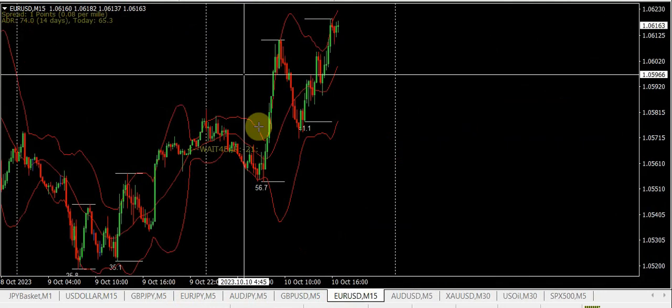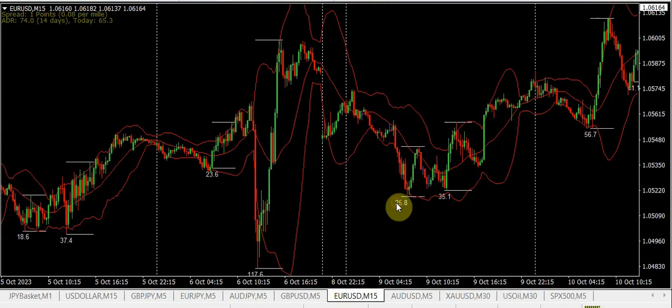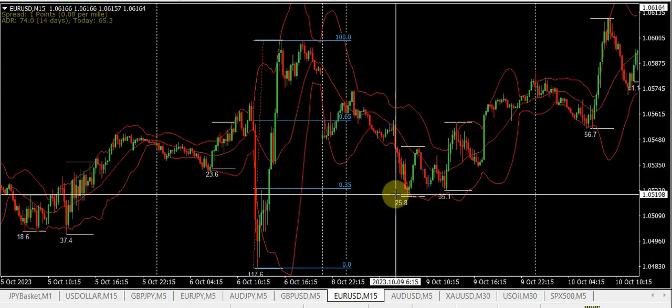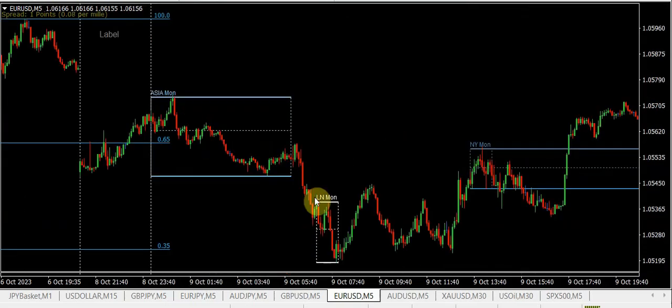But ideally we want to see price going into what they call a PD array. It's the same thing here. I'm going to fib up Friday's high-low. The good thing here, and it's actually better than the dollar index, is that we have come into a deep discount. That 35, we're in the bottom third, and just above it we also had the fair value gap. So the fair value gap got closed, we're in a deep discount, and we've got the 5-minute close above the opening range.